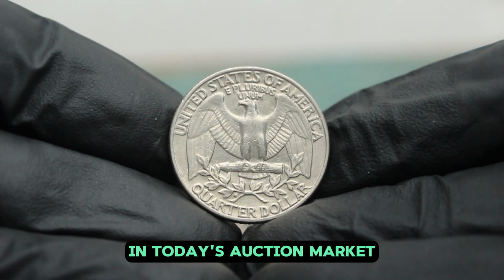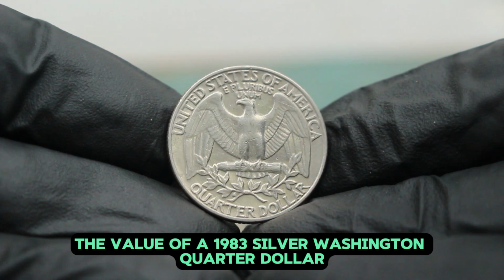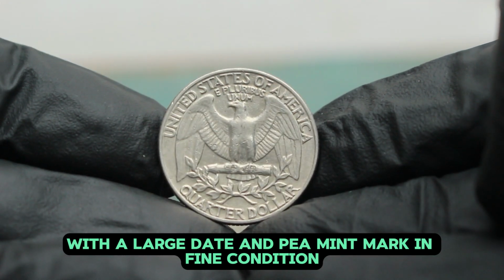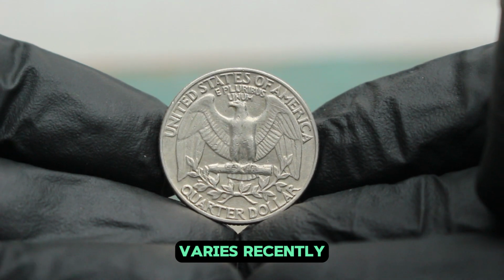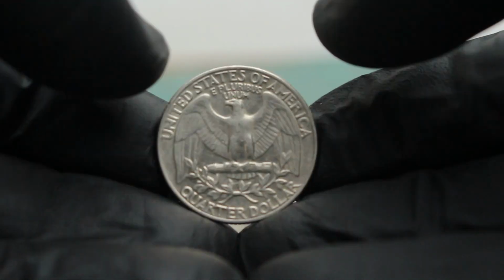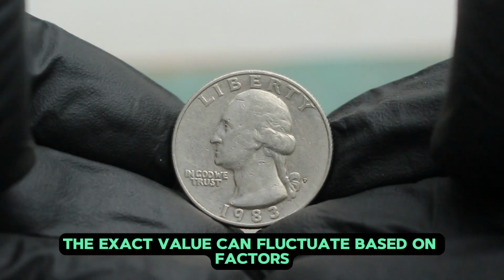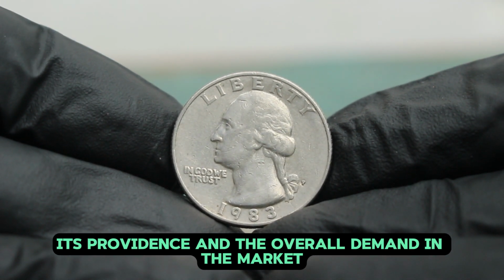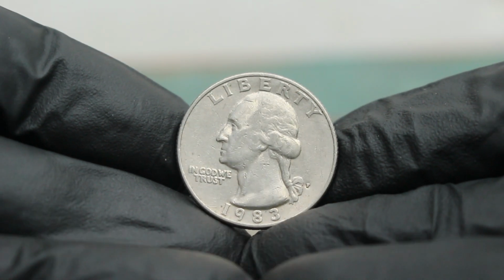In today's auction market, the value of a 1983 silver Washington quarter dollar with a large date and P mint mark in fine condition varies. Recently, these coins have been fetching between $98,000 at auction. The exact value can fluctuate based on factors such as the specific details of the coin, its provenance, and the overall demand in the market.